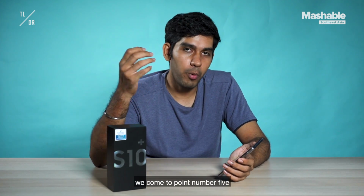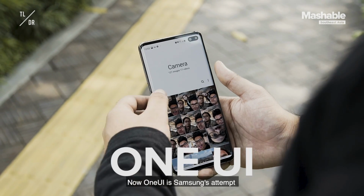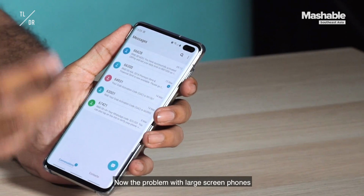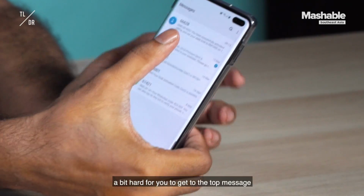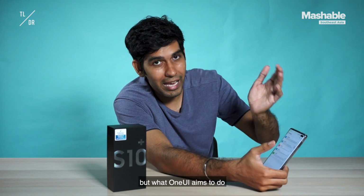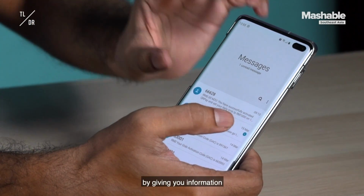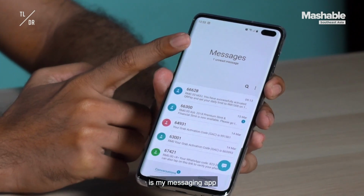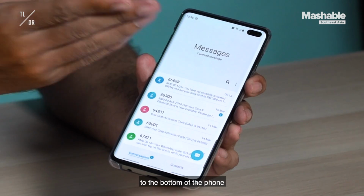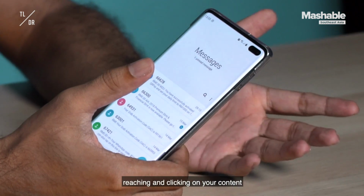Finally, we come to point number 5, which is OneUI. Now, OneUI is Samsung's attempt at creating a user interface for large screen phones. Now, the problem with large screen phones is that it's going to be a bit hard for you to get to the top of the screen. But what OneUI aims to do is basically utilize the top area by giving you information. So for example, here is my messaging app and I have one unread message. And everything else is from the center to the bottom of the phone. Now that really helps with reaching and clicking on your content.